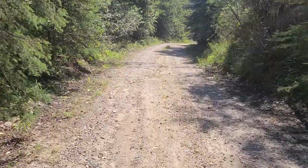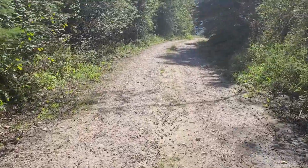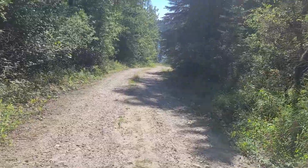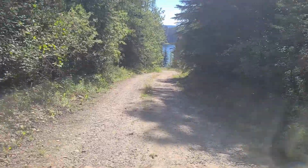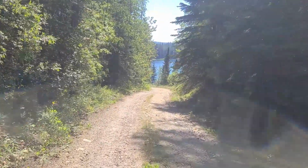So there's about 16 sites. 5 of them are right on top of the hill. But look at this view coming down into the main part of the campground. This is the view you see walking in here.